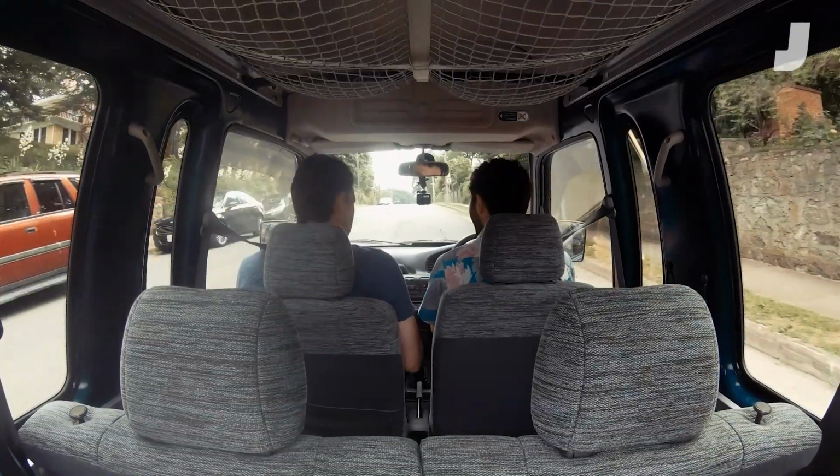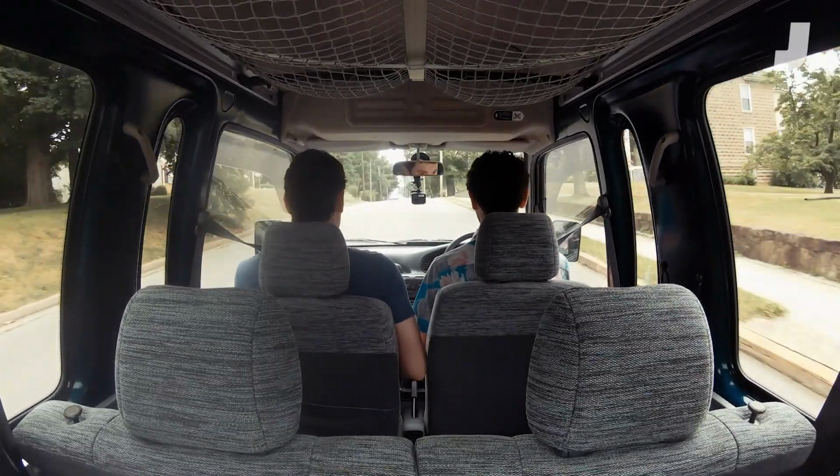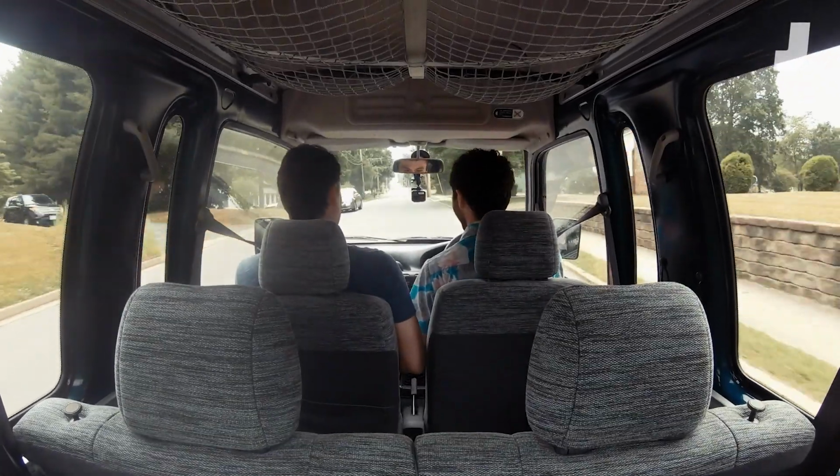So how does it drive? It drives shockingly fun. The power! It's really making me drive like a hoonigan. Oh my god. This is an utterly unsuspecting, tiny green van. At low RPMs, it's very smooth. Once the power builds, it just goes like that.